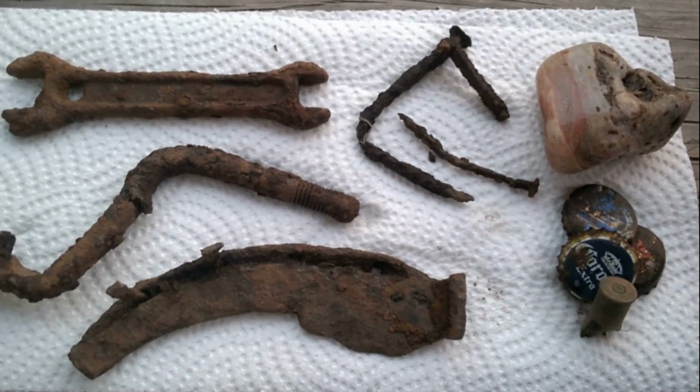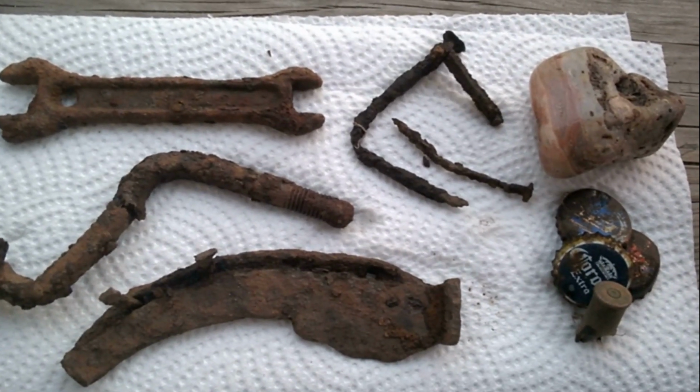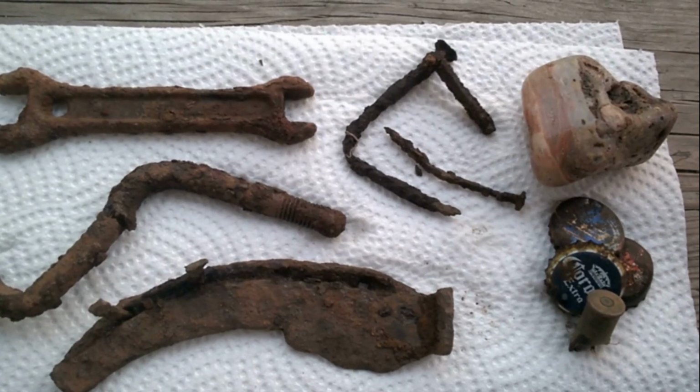That is all I found there, but I had fun, like always. And I do like the horseshoe, even though it's only a part of one.